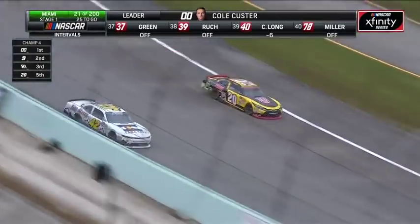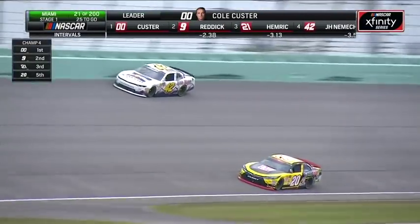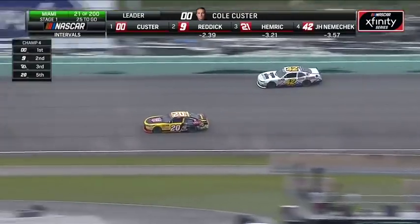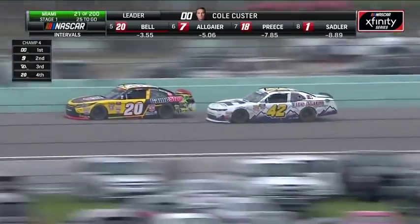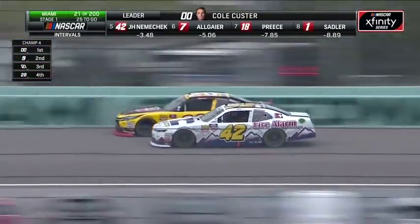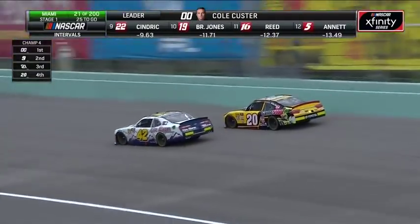Christopher Bell takes the hard left to go to the bottom. And Jeff, here's the difficult part. He's going to be by the 42, but will he be by him on corner exit? Will he be able to slide in front of the 42, and will the 42 leave him room? He does. 42 is going to try to cross him over, though. That's okay, though. So Bell got the spot he really wanted. He kind of wanted to get on the outside of the 42.